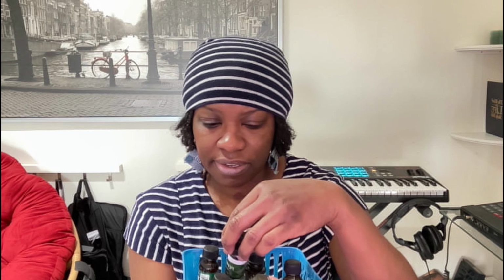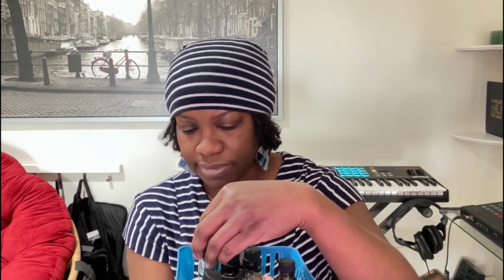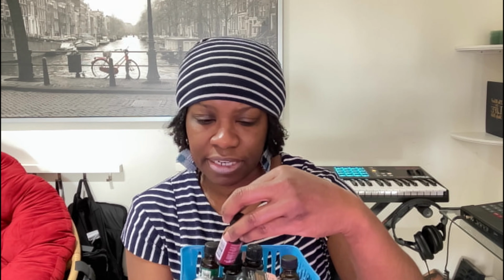And then I recently picked up some of these from the dollar store. This one is balsam pine, and they had balsam pine and cinnamon mulled wine, which actually just smells like cinnamon, but they smell really good. And then I just pick up oils here and there from TJ Maxx or Marshall's.